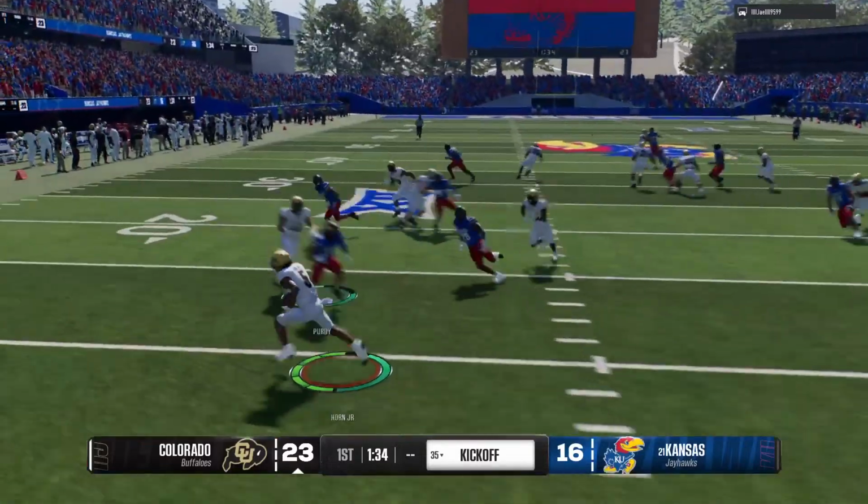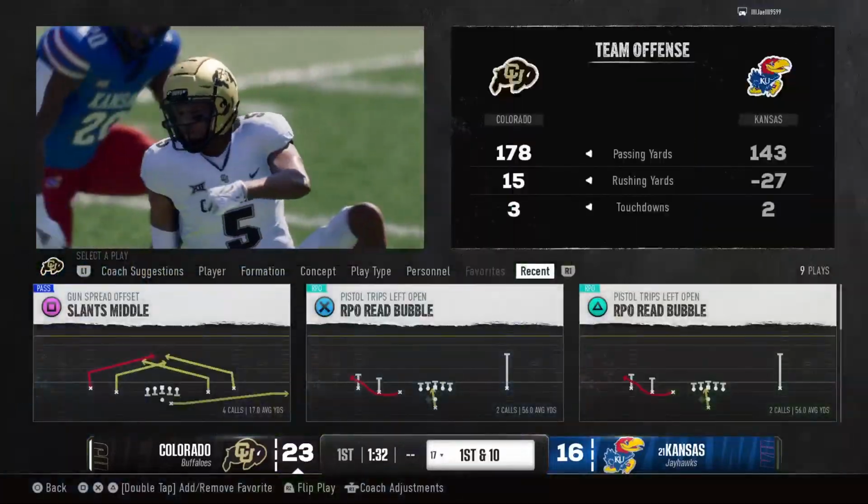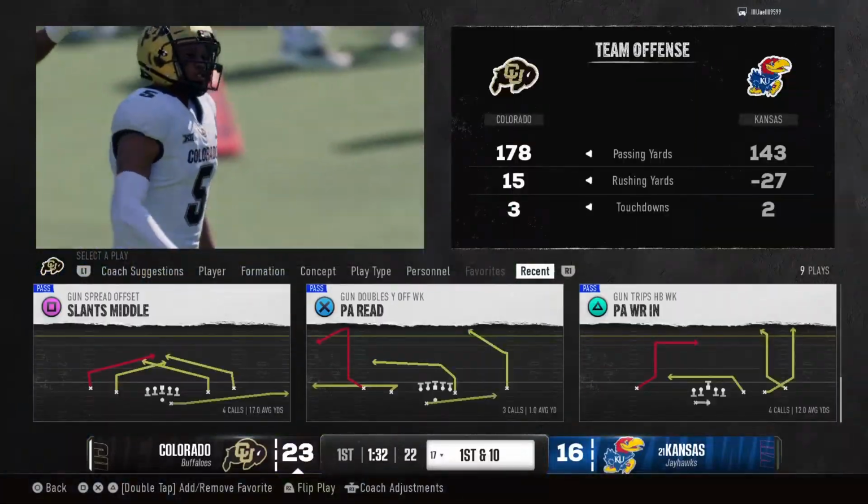He'll bring it out. It's Horn. Didn't find any crease in that kickoff coverage, and he'll be stopped at the 17.